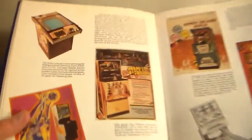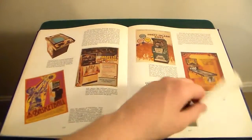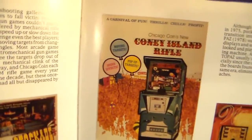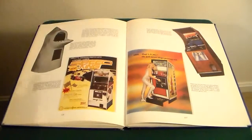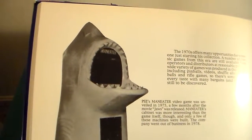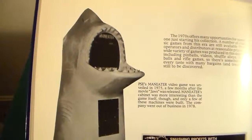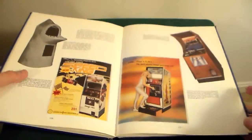Ooh, we've got one of the first appearances of the cocktail-style arcade cabinet, which is pretty cool. Oh, and Coney Island. For those that don't know, Coney Island is a very popular attraction, and it has arcades and stuff there. That is one of the coolest arcades I've ever seen. It's just a giant shark. What is it? Maneater. I want to play Maneater now.